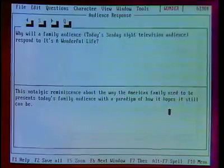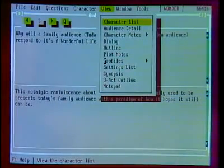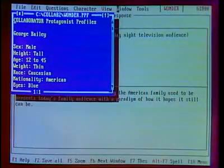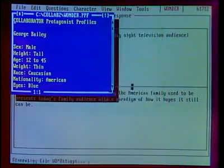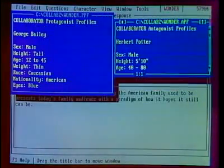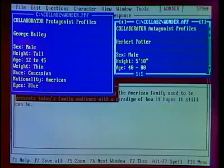Once you have completed all of that, you have, for instance, with the 3-dimensional character profiles, a file which is an ASCII file, and you can bring that file into your word processor. But within the program, you can bring in all the information and compare it. So there are two of my characters, George and Herb. Right, and you can compare their individual profiles.